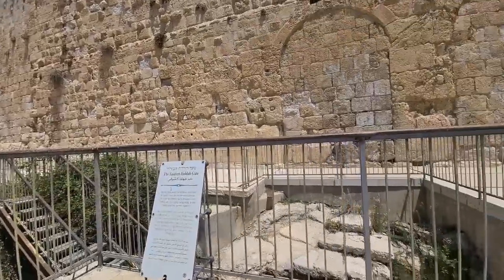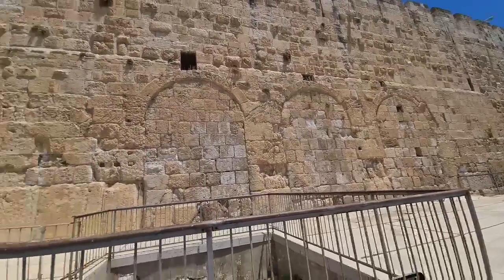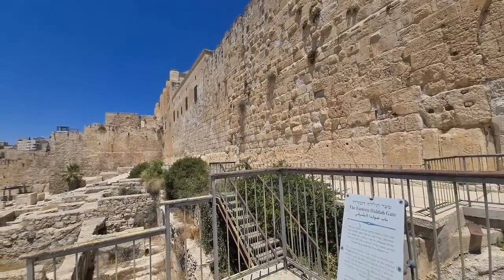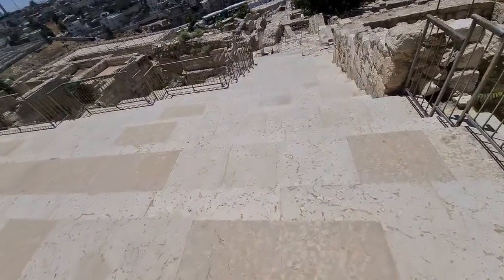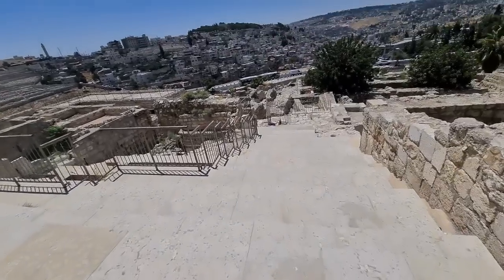Then, Hulda gates. That's the eastern one. The western one you saw there, it's part of the wall that the Muslims built. Then you could see a little part of it. Let's walk through those stairs. Remember, why wide and why one not.